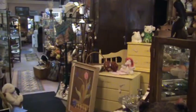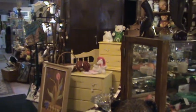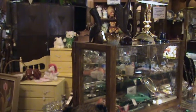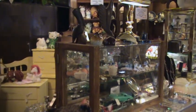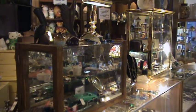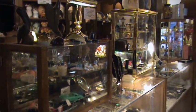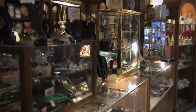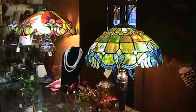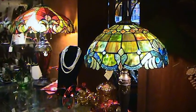Right next door is the Tenino Trading Company and Antique Mall. Over 6,000 square feet of old and new treasures. Items such as lamps, jewelry, pictures, furniture, and those gorgeous Tiffany lamps. You'll be delighted at every turn.